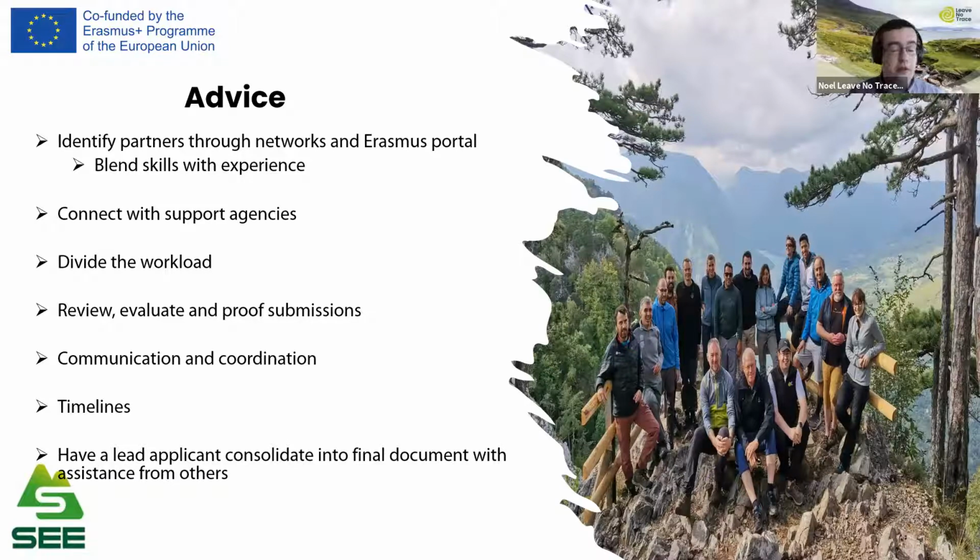So working together and dividing it makes it much easier for everyone to review, evaluate, and proof your submissions. Even though many organizations are professional, when you're dealing with European countries, the translation of some of the application pieces can be lost, and there can sometimes be odd mistakes that affect the flow of the application. So always be aware to review, evaluate, and proof those submissions.